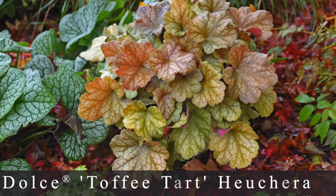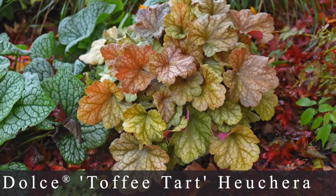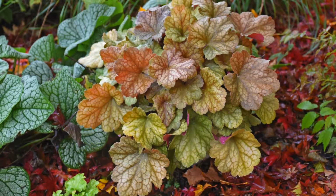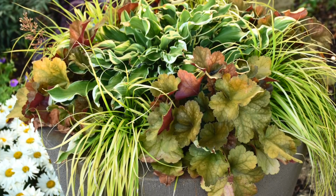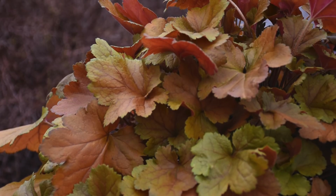So the first one is called a Toffee Tart Heuchera. This specific color category in Heuchera always makes me excited because I feel like they really lend themselves nicely in every single season. So when they come out in the spring, they're just vibrant and full of color. I mean, they're like this apricot amber color, and then they mellow and deepen to this really beautiful ginger color, and then they slide right into fall, looking absolutely perfect for the season.